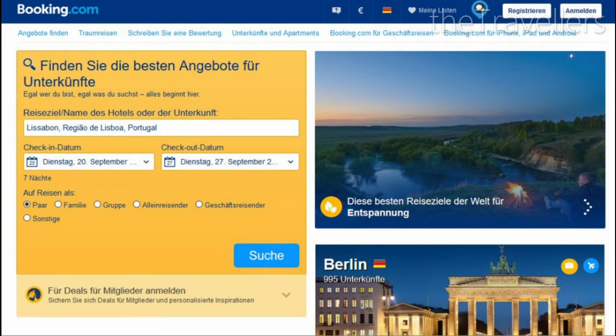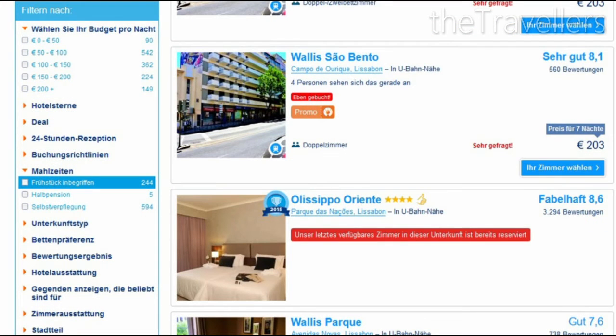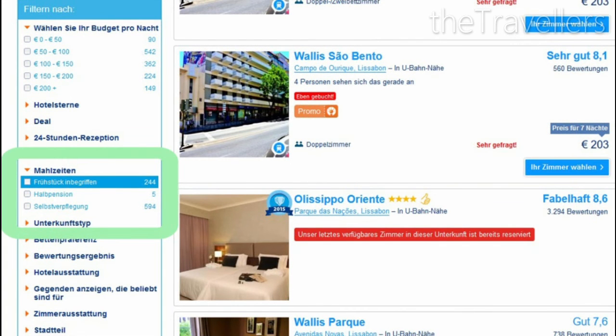Now to the hotel. Go in a comparison portal, choose your period of time. Scale your needs. Does the hotel have to be central or possibly near to the beach? Do you need a private bathroom or a cheaper communal one, with or without breakfast?